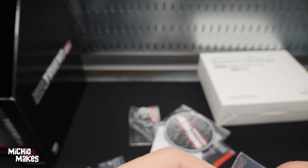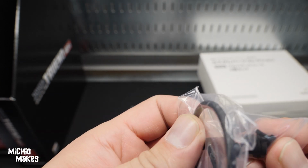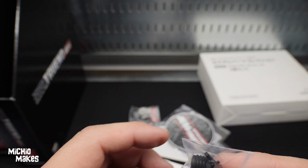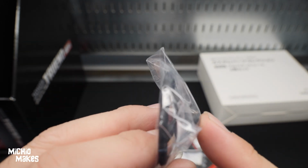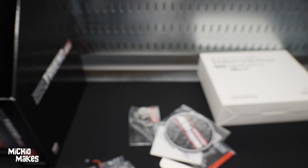This might be a shift boot. Oh no, actually, you know what this is? It's the cover for the steering wheel. So you put that on the back right here. It's kind of a quick disconnect look, so it's not just the bare metal shaft that you have there on the steering wheel. Let's actually take a look at the steering wheel in detail too.